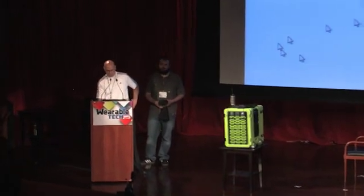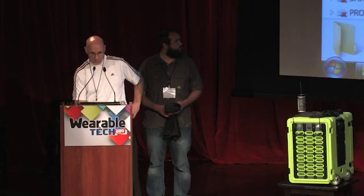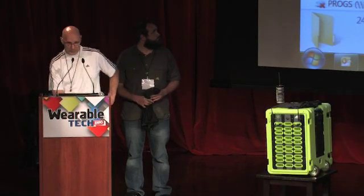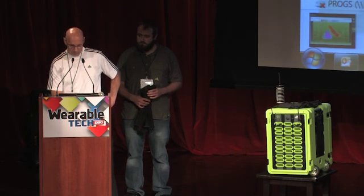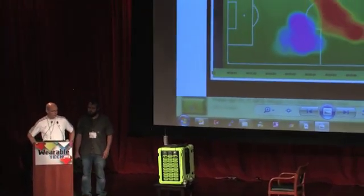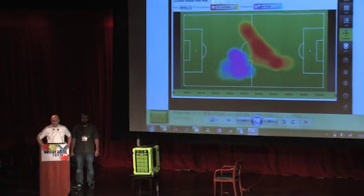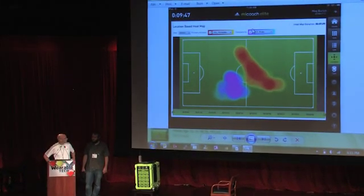Okay, so that was a brief overview of the system and some shots of it being used. What I'd like to do now is show some of the user interface screens that we have on our iPad. Kazar mentioned that one of the key elements of this product isn't so much the wearable part of it, but turning data into useful information.